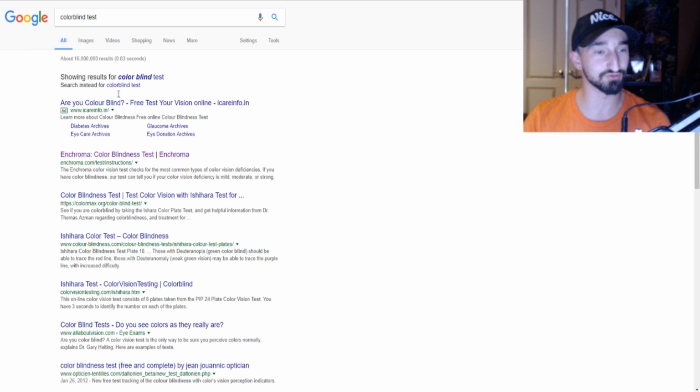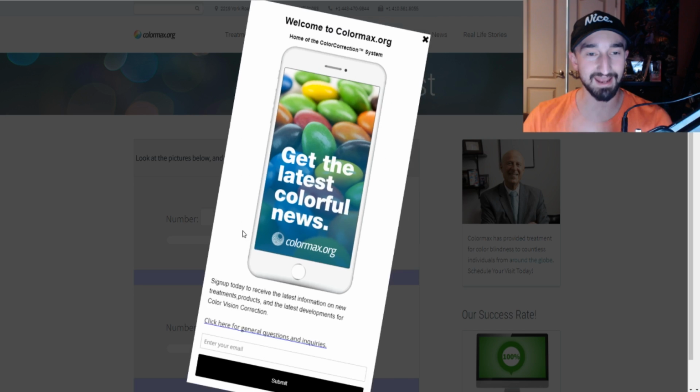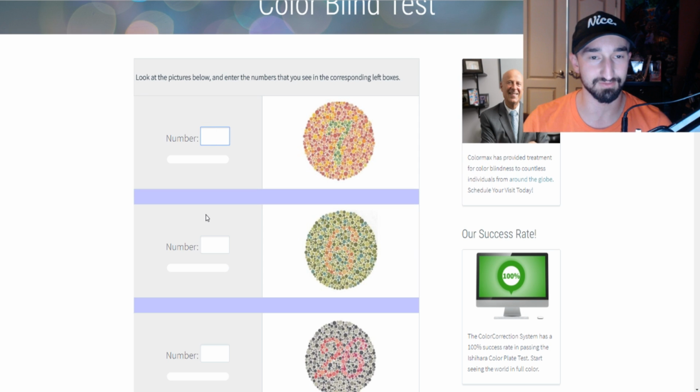Here we go. Let's get off the Enchroma website and let's try Color Max. Sure, why not? What's the worst that could happen? Look at the picture below and enter the number. Jeez, what's with all these advertisements? And enter the numbers that you see in the corresponding left boxes.